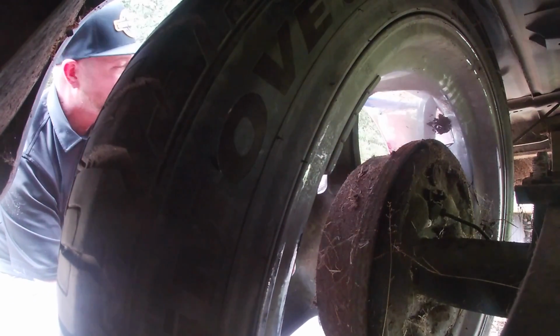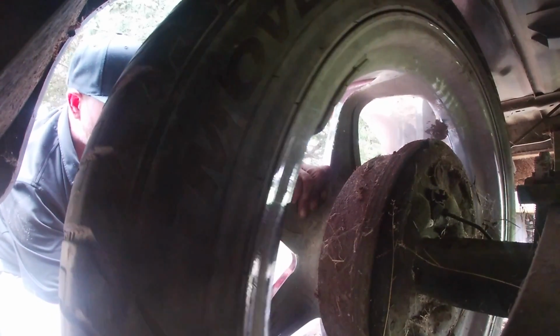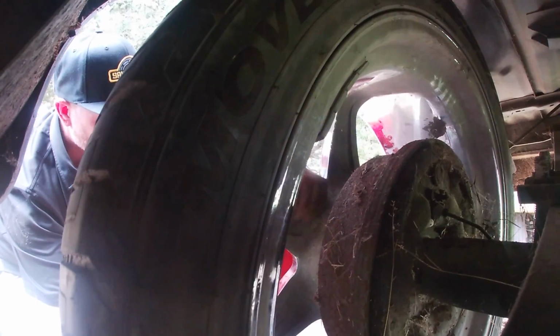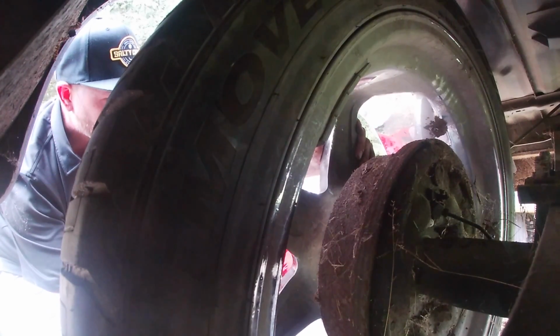It really needs bigger, longer lug nuts, you know? But I guess with this rim, I don't know. That's it, though. It goes on there. It's got two more inches that can go back. You see what I'm saying?